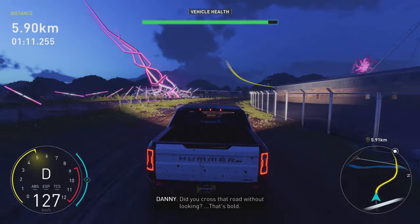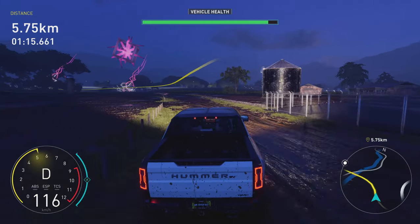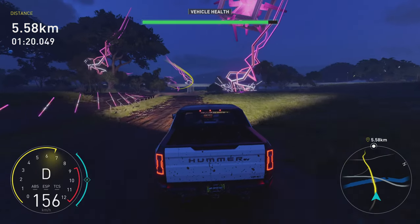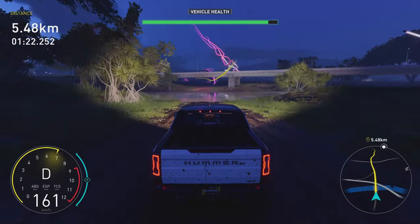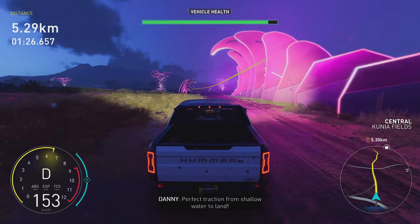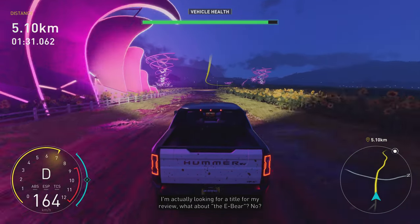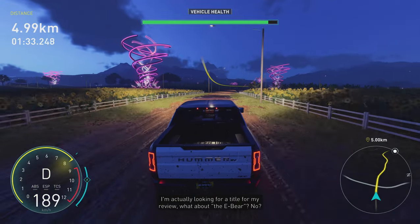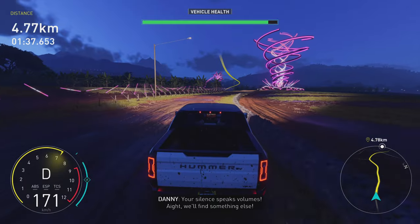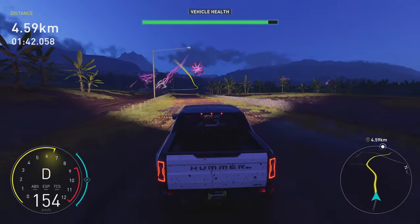Just cross that road without looking? That's bold. Perfect traction from shallow water to land. I'm actually looking for a title for my review. Well, what about the E there? No? Your silence speaks volumes. All right, we'll find something else.